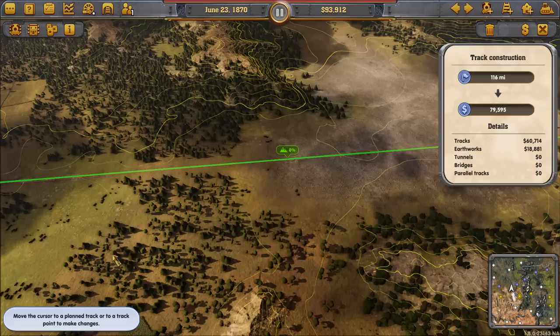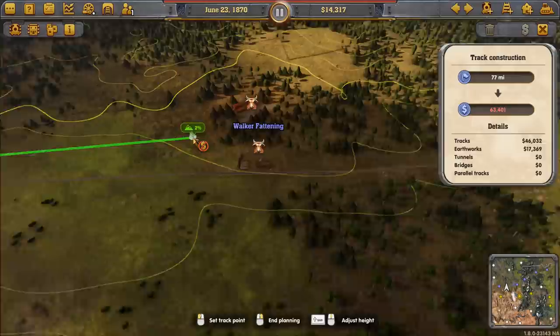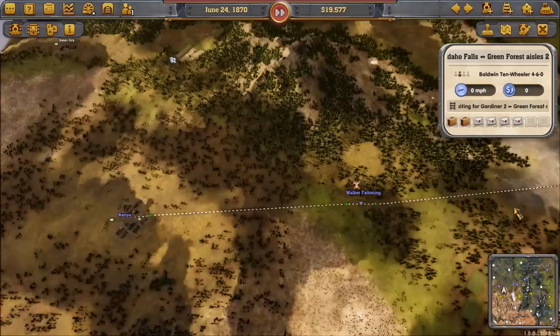We've brought in Idaho Falls with a beer meat line to Gardner, and now we're going to do a meat to meat line between Nampa and Idaho Falls, and they're both meat industry cities, so this one will be a really good line to feed cattle to both of those cities. And we got a task completed.